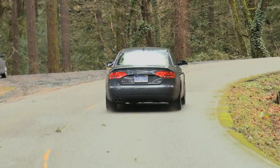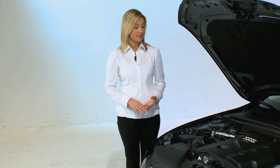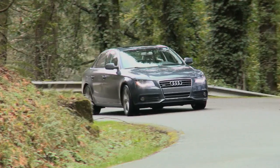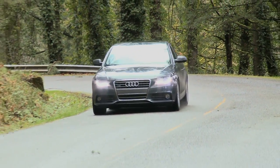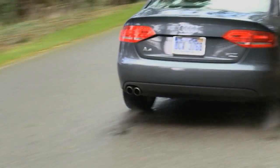Nancy, what about those transmissions? Nick, it has 3 different transmissions available. The first is a Multitronic continuously variable transmission in the front-drive model. The Quattro version comes optionally with either of two: the first is a 6-speed manual gearbox, and the second is a Tiptronic 6-speed automatic transmission.